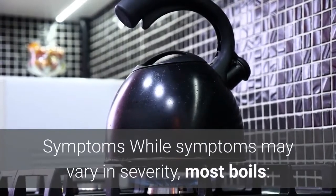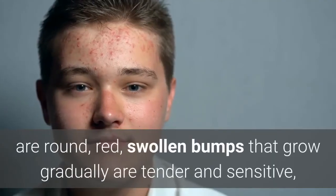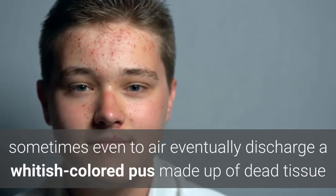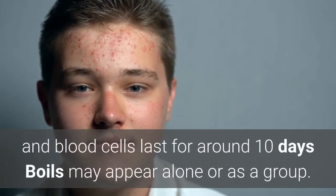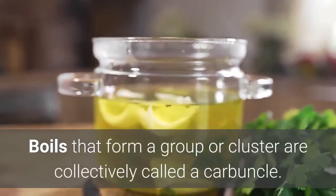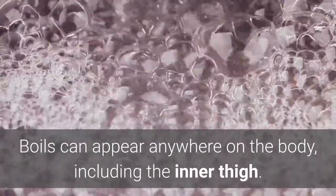Symptoms. While symptoms may vary in severity, most boils are round, red, swollen bumps that grow gradually, are tender and sensitive, sometimes even to air, eventually discharge a whitish-colored pus made up of dead tissue and blood cells, and last for around 10 days. Boils may appear alone or as a group. Boils that form a group or cluster are collectively called a carbuncle. Boils can appear anywhere on the body, including the inner thigh.